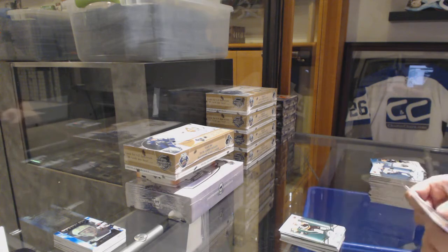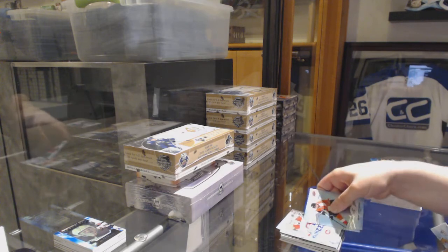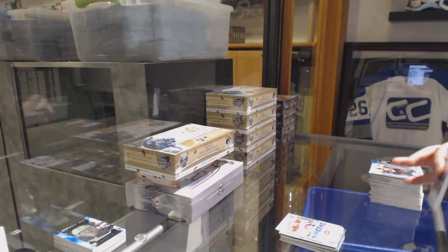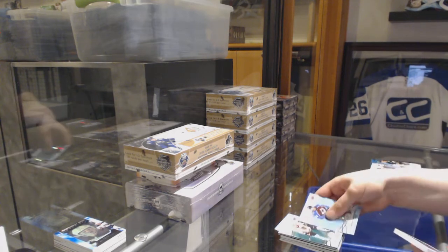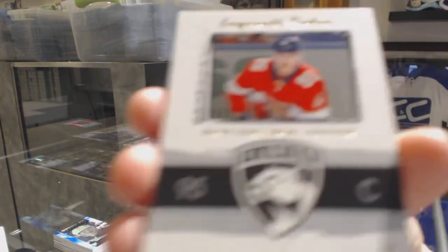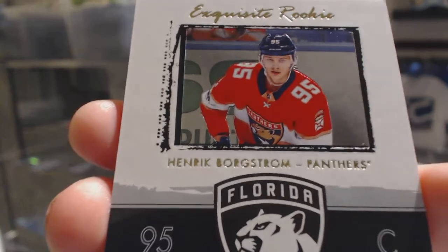Green for Pittsburgh, Evgeny Malkin. Sub-zero rookie for Montreal, Noah Juulsen. Green for Chicago, Alex DeBrincat. And an exquisite rookie, number 225 for the Florida Panthers, Henrik Borgstrom.